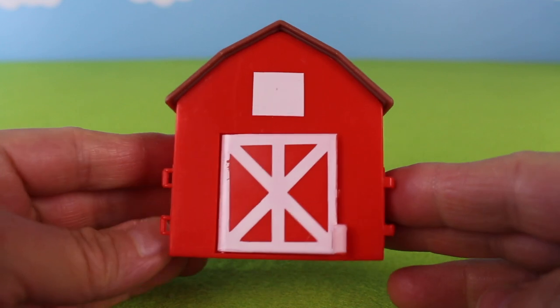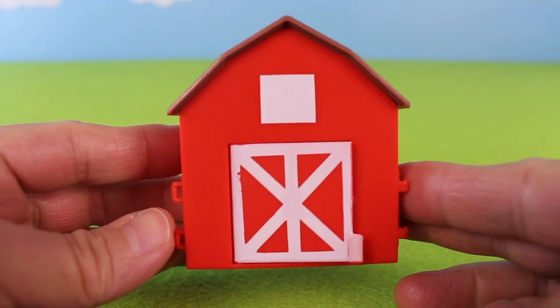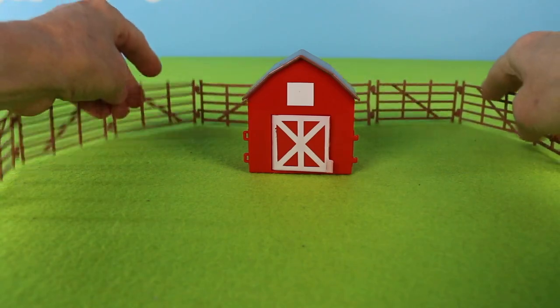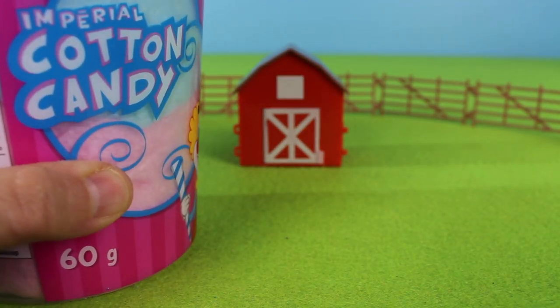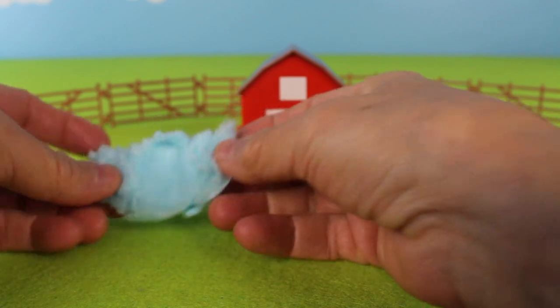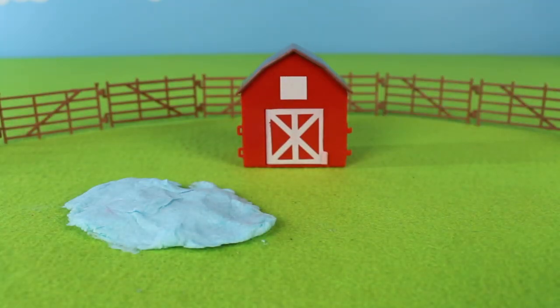We have a mini barn. Now let's make a mini farm. We have some fencing. I have some cotton candy. Now let's make a pool with the blue cotton candy. Wow, look at this cotton candy. Let's make a pond with the cotton candy. Now we have a pond for the animals.